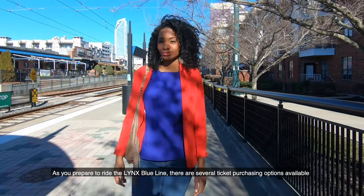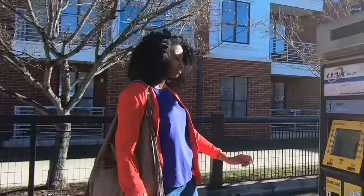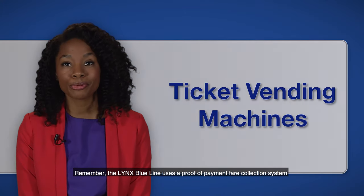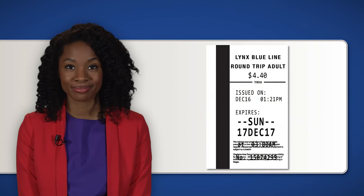As you prepare to ride the LYNX Blue Line, there are several ticket purchasing options available. Today, we're going to discuss how to use the ticket vending machines. Remember, the LYNX Blue Line uses a proof of payment fare collection system. You must possess a ticket with a valid date and time in order to ride.